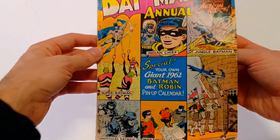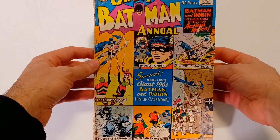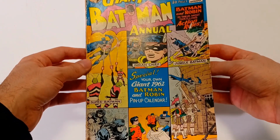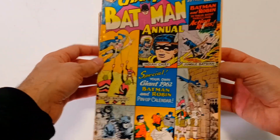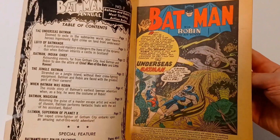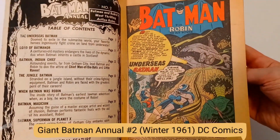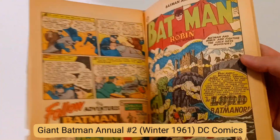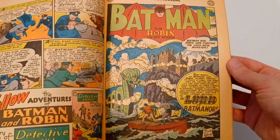Also in 1961, we see the second installation, Giant Batman Annual Number 2, featuring artwork from the covers of Detective Comics, including Super Batman, Under Siege Batman, Lord of Batmanor. We're greeted right away by a wonderful splash page, this time Under Siege. A lot of great colors there. The second one is no different.